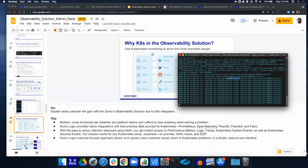I don't want to tie up too much time, but I do want to illustrate what we had for you with the installation. And if any of yours has installed already, that's great. Feel free to go on to the next step, lab 2, step 3. In lab 2, step 3, we will need to pull out or access the Sumo access ID and access key again.